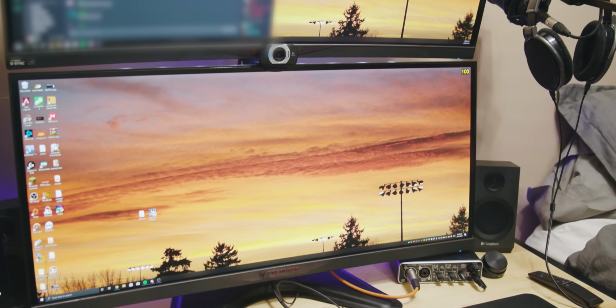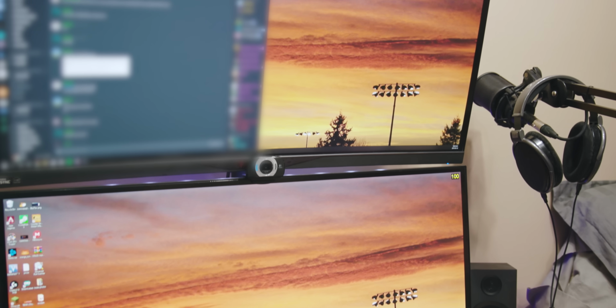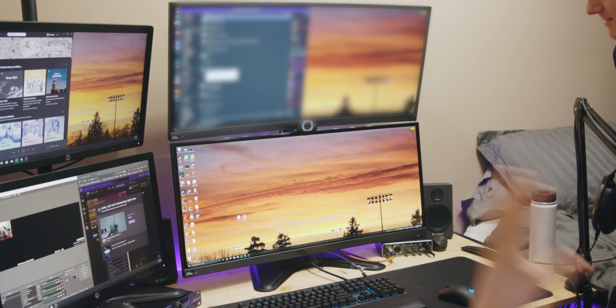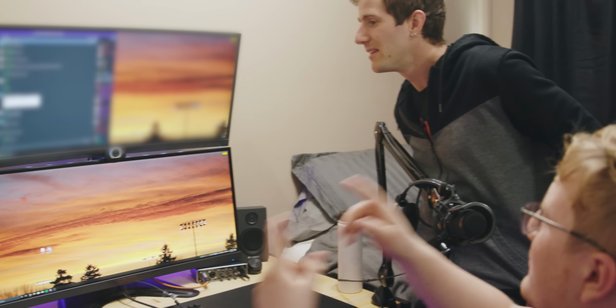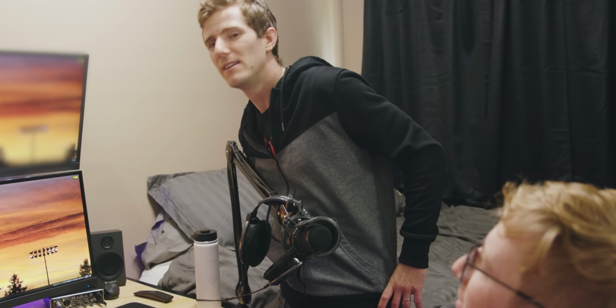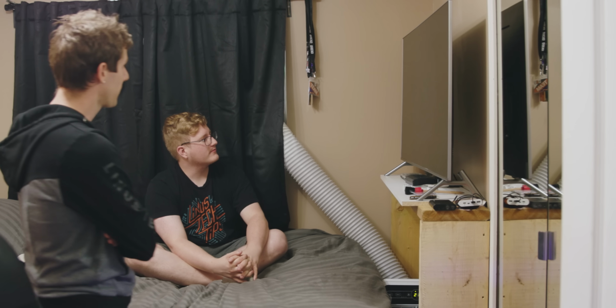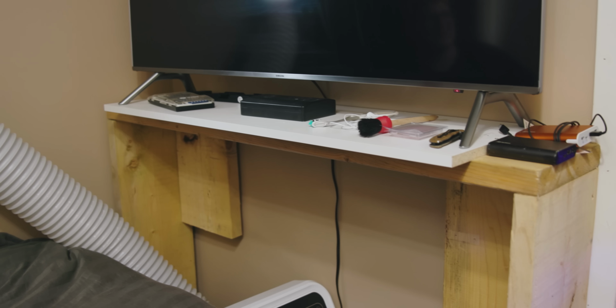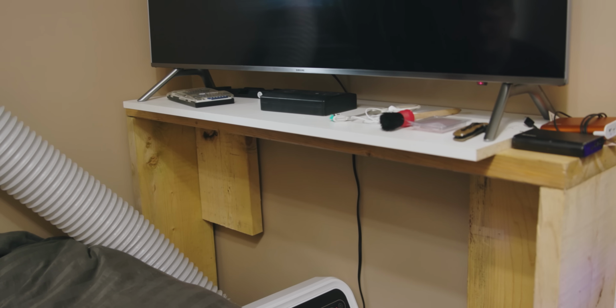Why do you need two 34-inch ultrawides' worth of desktop real estate? Pretty much just have everything you need access to while you're streaming, while you're gaming, and then have your game on the main screen and don't have to tab out like literally ever. Pretty sick setup. With that said, I think you might end up giving up some style points here. This stand, this is three 2x8s. This is pretty bad, Jake.